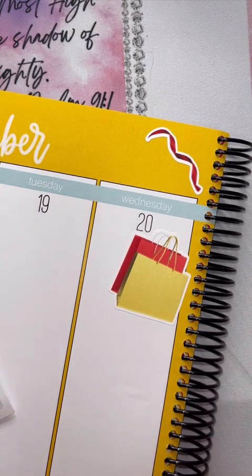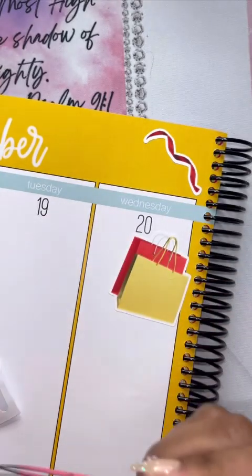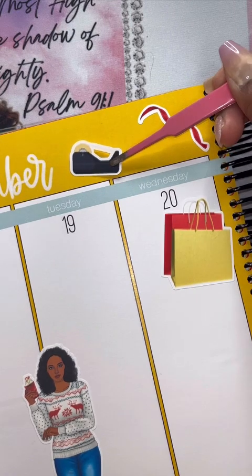And yes, that tape there, that is an opening. It's like what is it, contour cut. That was super cute. I need some more of them tapes. I need the tapes by themselves.